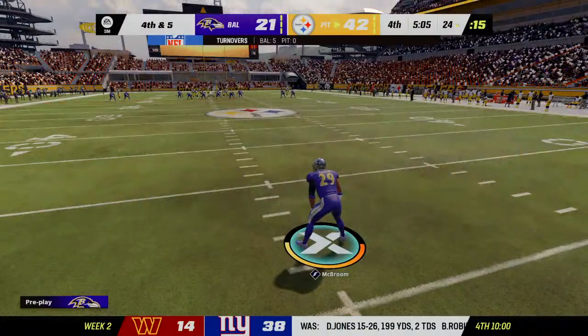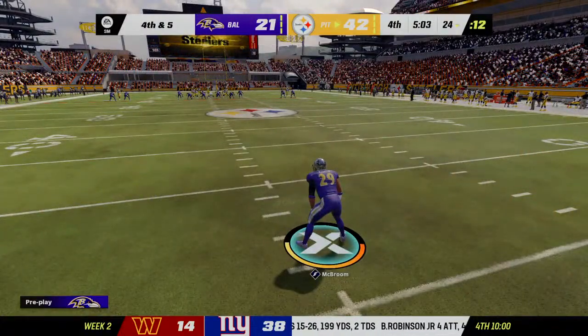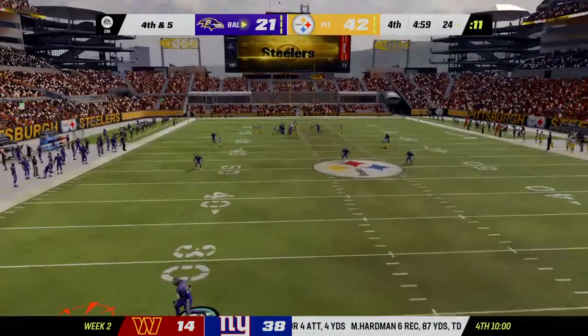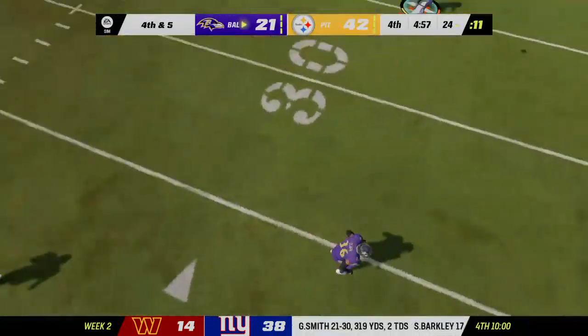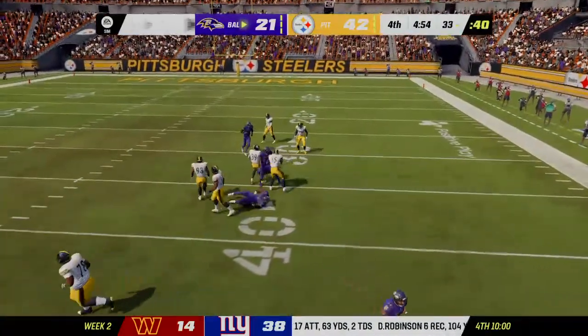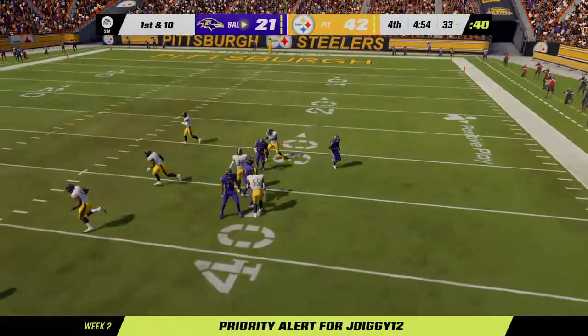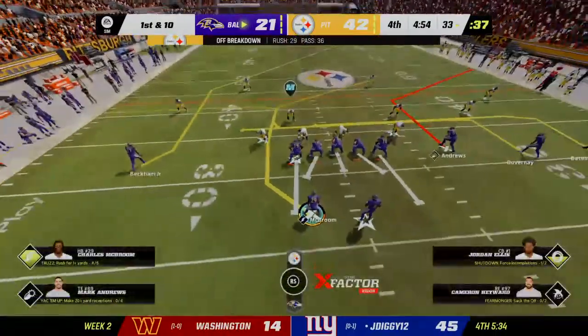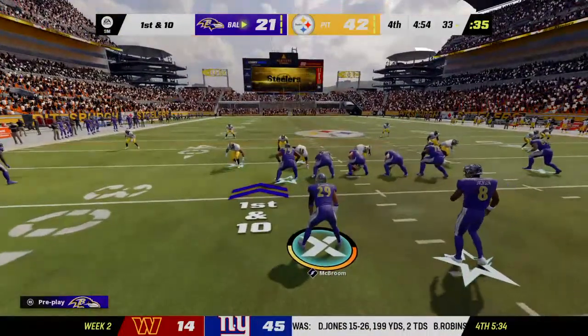They bring their punter out there now as he's on to punt for Pittsburgh. It's taken to the 26. It'll be a 47-yard punt with a net of 40 following a 7-yard return. The Raven offense set at the line for this next drive.